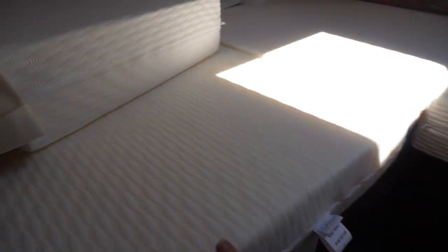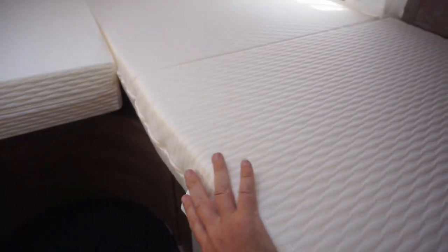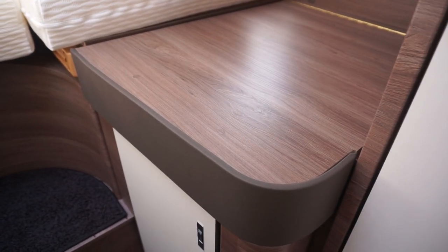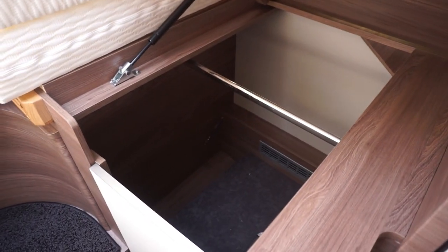Can I do it myself? I'm going to try. This comes up like that. Then you can lift that up, and you can access the hanging space from above. Like this. From there. Pretty good, eh? Oh dear, that's closing by itself. That gives an idea of what you can do. That's the same to the side as well.